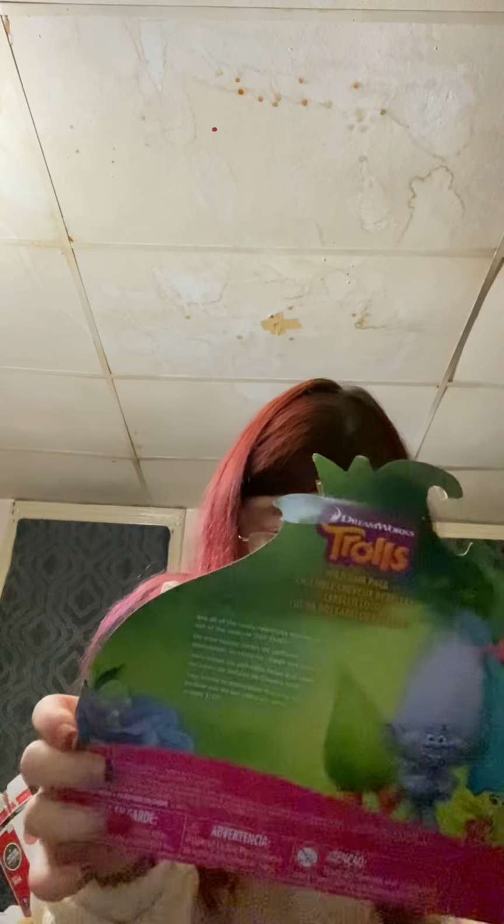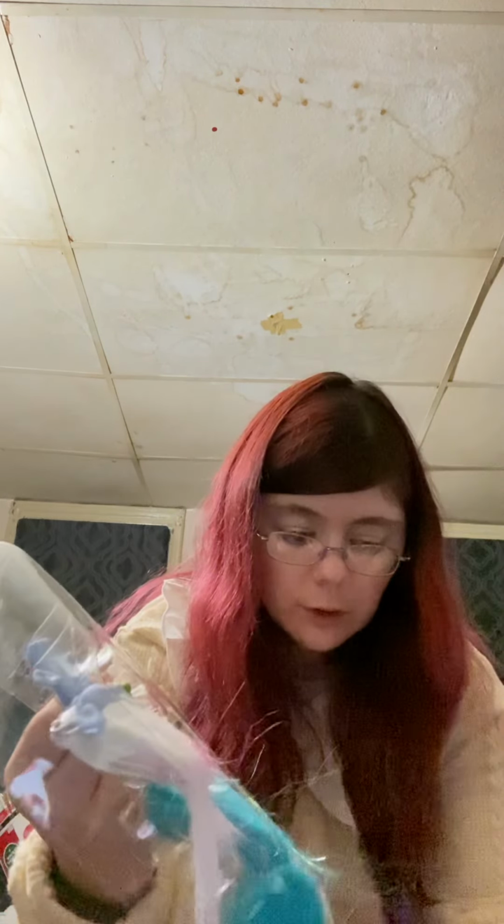And then we have set number two. It says, see all of the crazy hairstyles that come out of the salon in Troll Town. This is the wild hair pack. This is a four pack. It's got Guy Diamond, Smidge, and I'm not sure who the other two are. Oh, this one is that character from the other set, the little orange character.